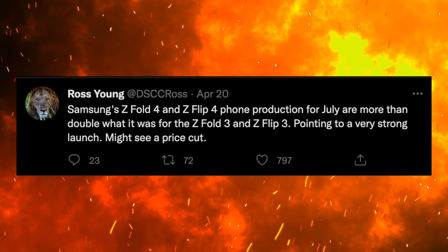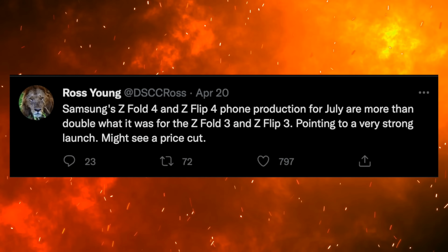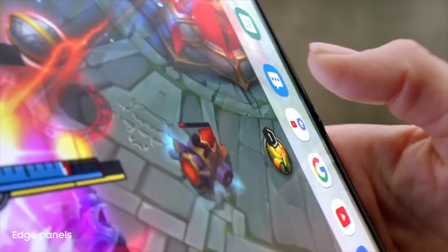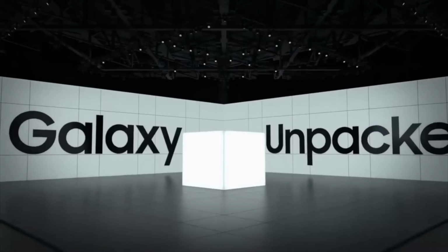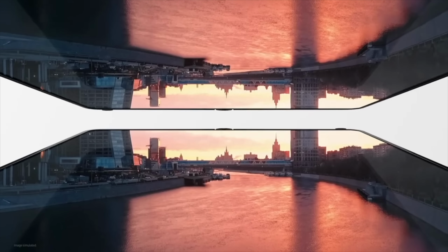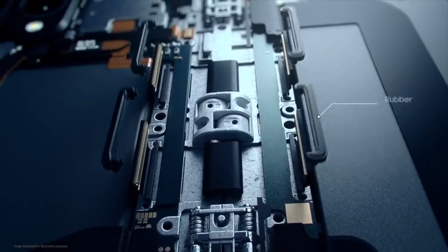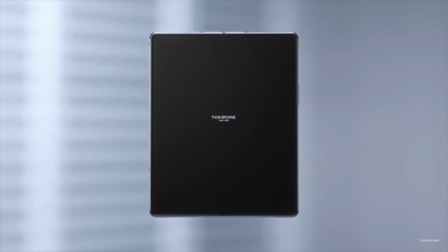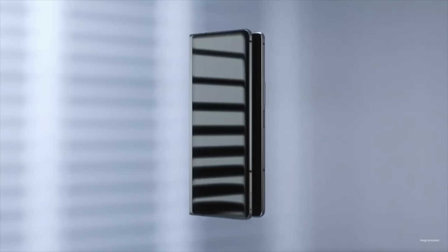According to Ross Young, Samsung is producing double the number of foldable phones compared to last year, which is just absolutely incredible. This massive mass production is a sign that Samsung is aiming big things when it comes to the sales of the Galaxy Z series in 2022, and of course for the customers there's a win because you could see a price cut.